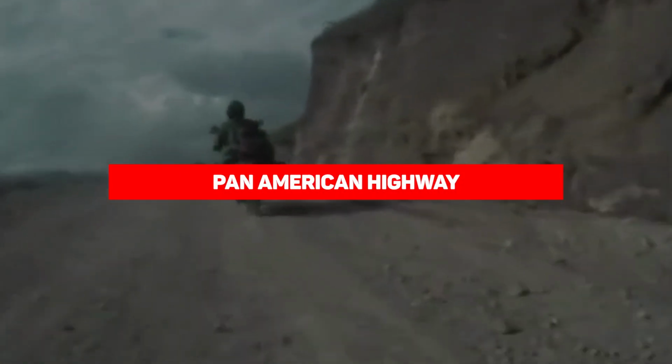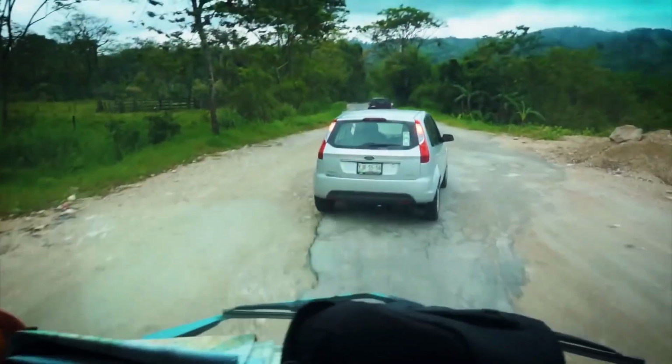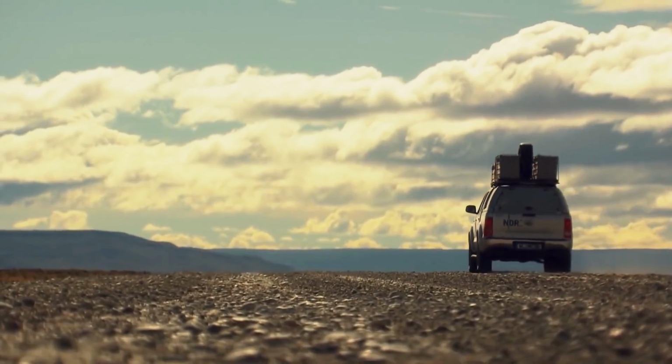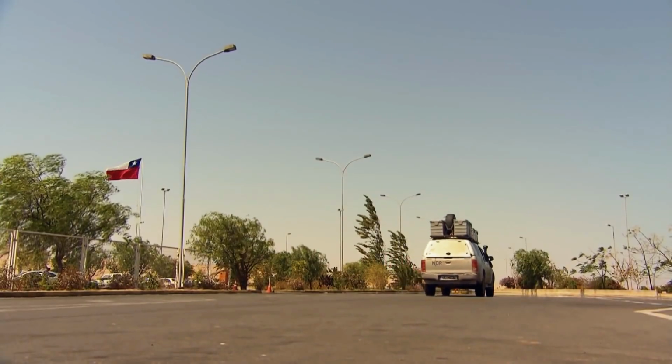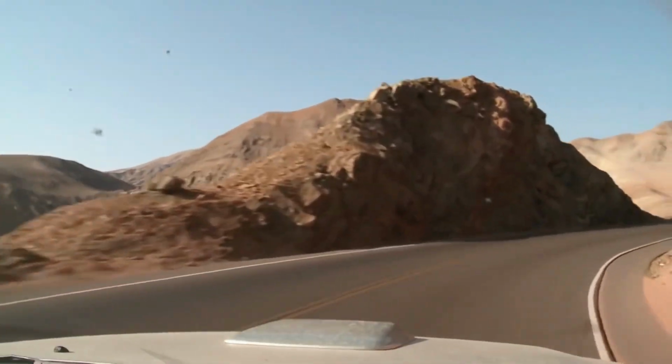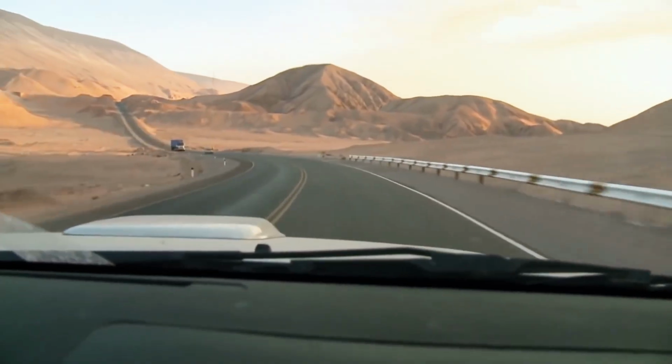Pan American Highway. Compared to all the other roads in today's list, the Pan American Highway looks quite tame. No danger of falling down cliffs here. It's a relatively flat stretch of road that cuts from North to Central to South America. Where is the danger, though? Well, it comes from totally different sources.